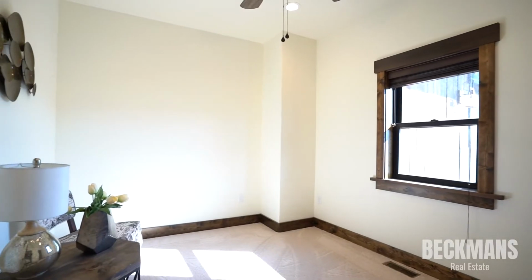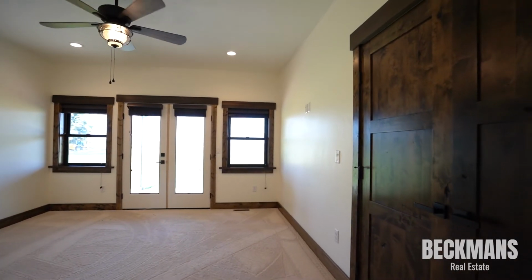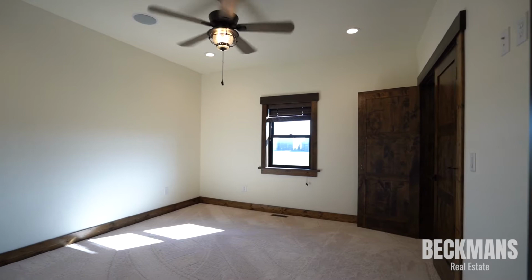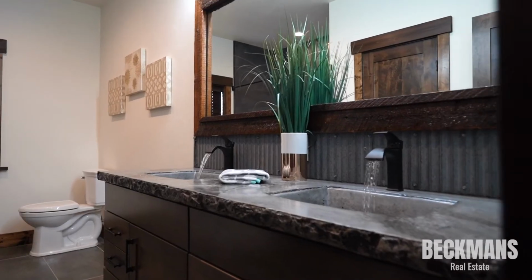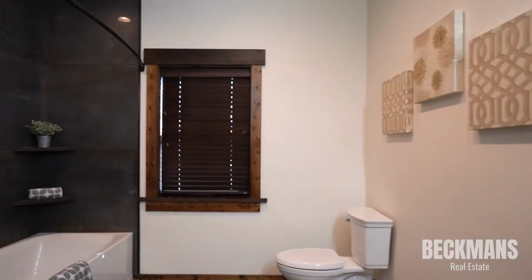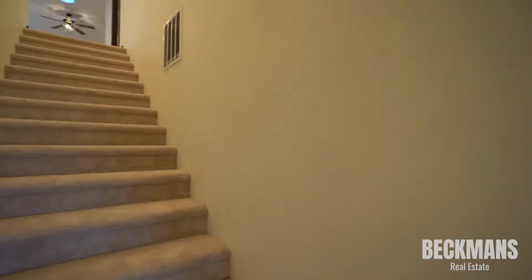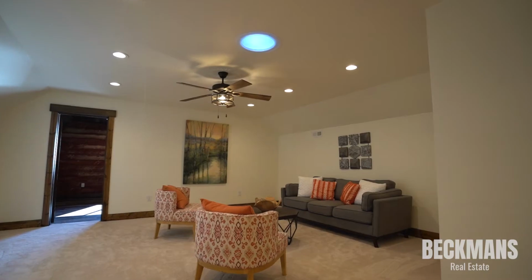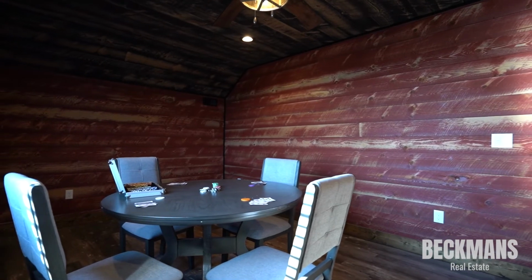So on the other side of the house, opposite of the master wing, you'll have another bedroom wing that also has a washer and dryer and laundry room to service those bedrooms, and a large oversized bathroom over there too. And then upstairs will be a large bonus room or game room or office, whatever your needs would be upstairs.